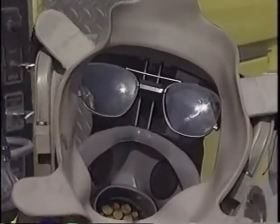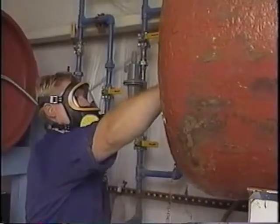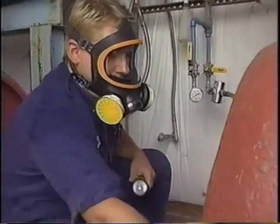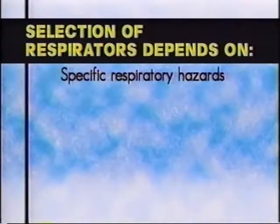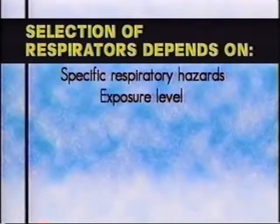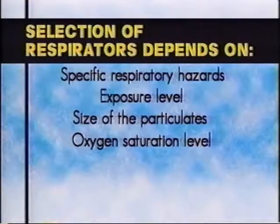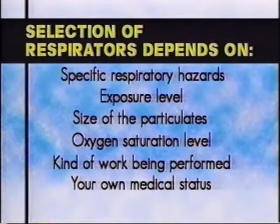And now that OSHA allows the use of prescription contact lenses, many users have more freedom in choosing a face piece design. Selection of respirators should be conducted by a trained professional. It depends on many factors, including the specific respiratory hazards, your exposure level, the size of the particulates, the oxygen saturation level, the kind of work being performed, and your own medical status.